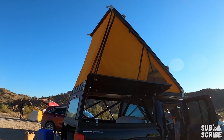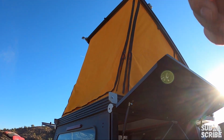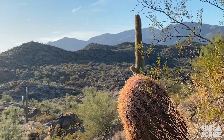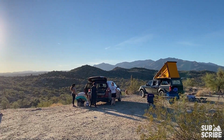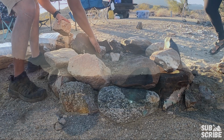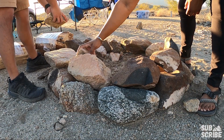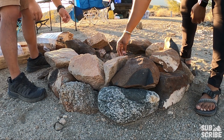Not bad at all. Just got the tent all set up. I swear, unlatching these and just opening the tent up, I will never get tired of it. So easy. Damn it. That could have been bad. There's a little something right in there.